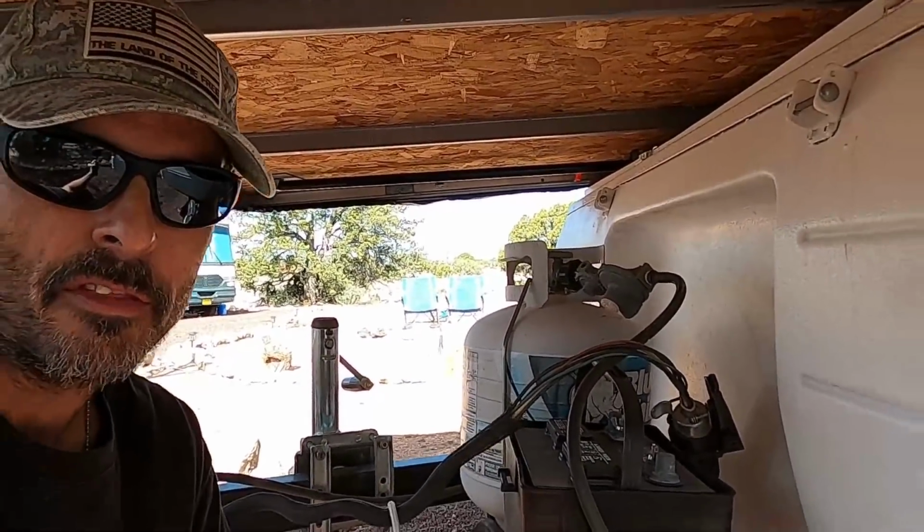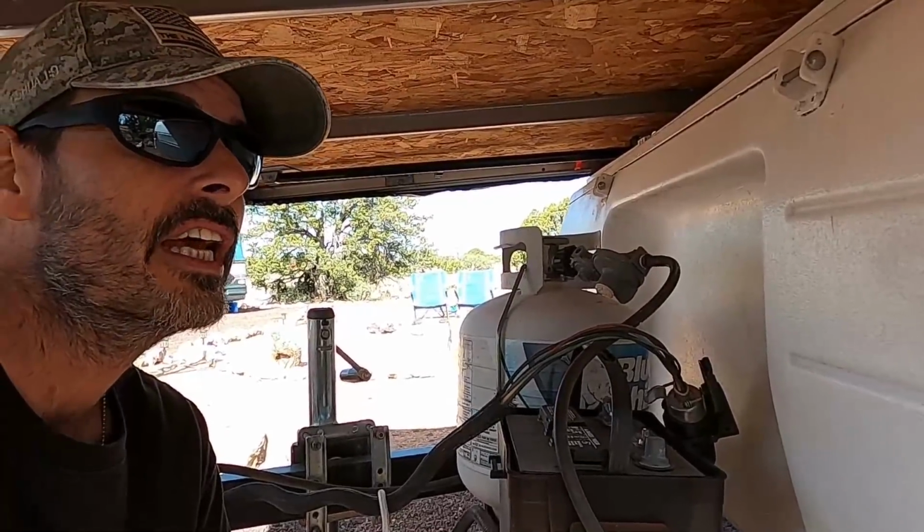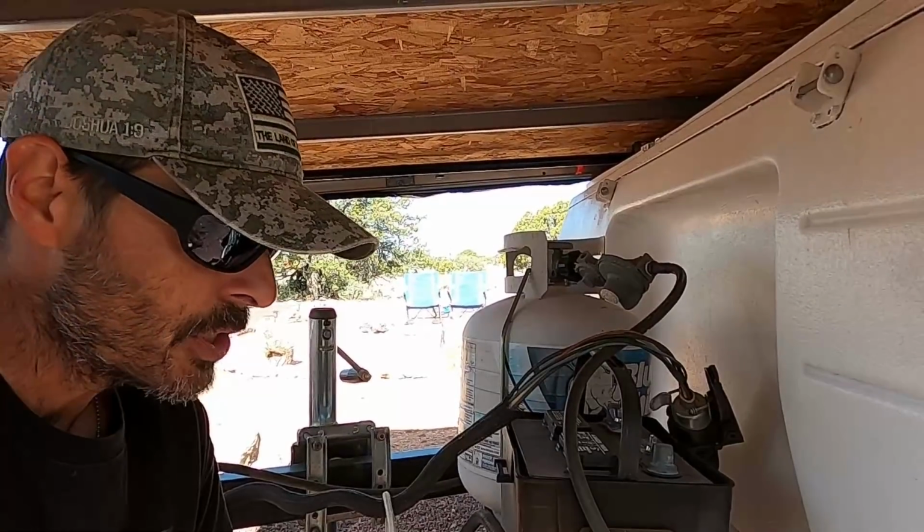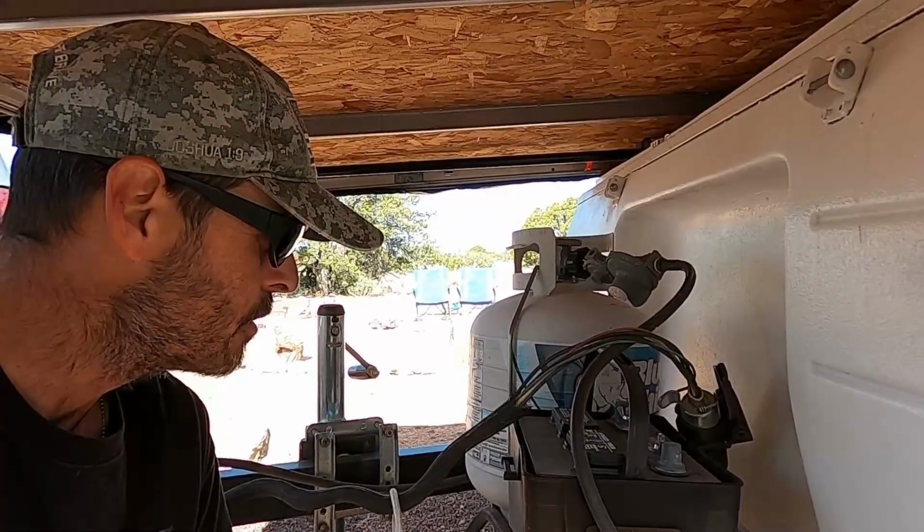This is just basically going to run the furnace. There's no water pump on this thing. There's no toilet. There's no plumbing. I'm pretty sure the sink drains directly onto the ground.